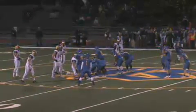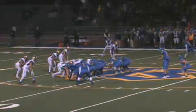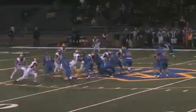Knights versus Vikings. Quite a historical match. Indeed it is. It is here today as both teams, as we said, are 5-0.